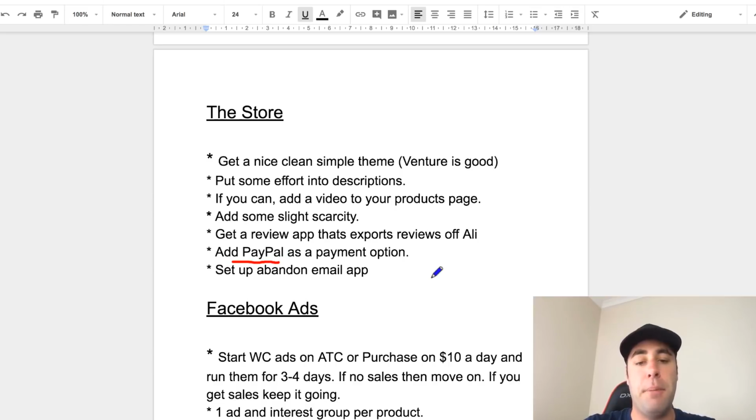Add PayPal as a payment option. Critical. I think on one of our stores we have over 60% of people purchasing via PayPal. PayPal is another payment method that a lot of people prefer to use over anything else. So you want to make sure you have PayPal set up as well as credit card payments and stuff like that. And then set up an abandoned cart email app. This is really all you need to do with your store. Nice, simple apps for now, and then work on it later on when you start to get a winner.